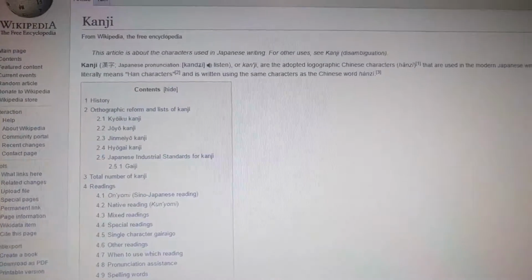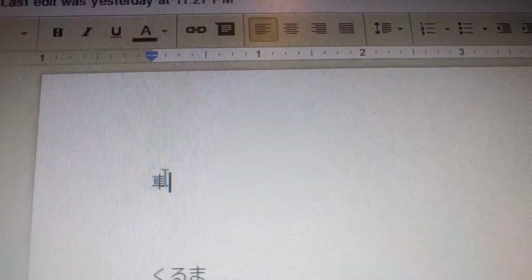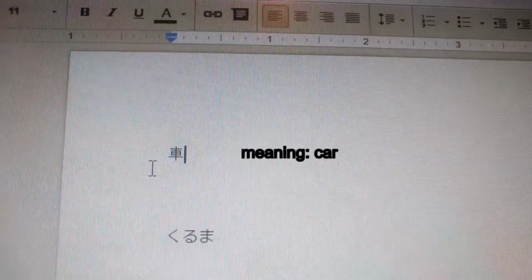I have prepared a document to show you some examples. The first you see here is the word kuruma. This is the kanji, the logographic character. And written in hiragana, it would look like this: kuruma.